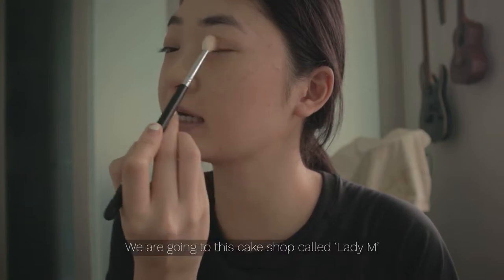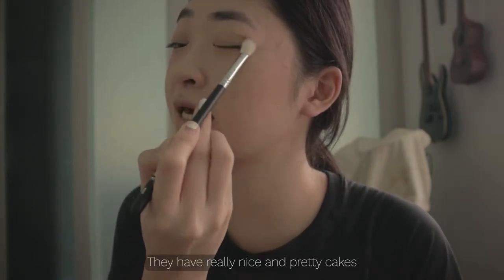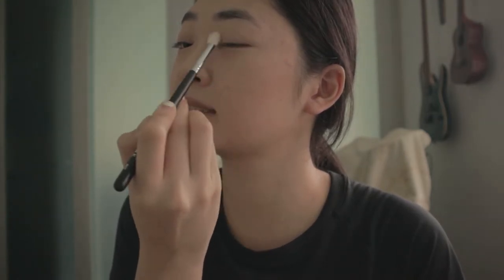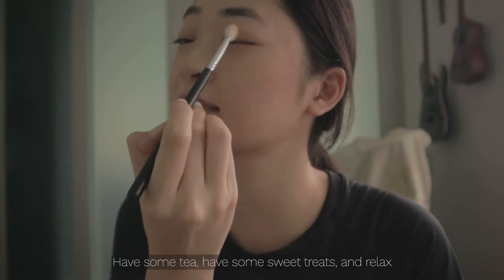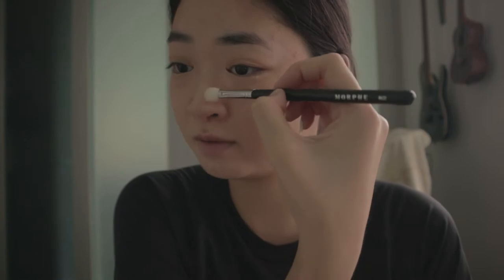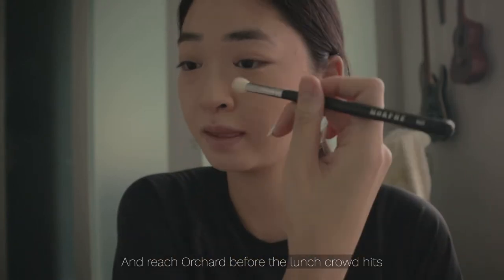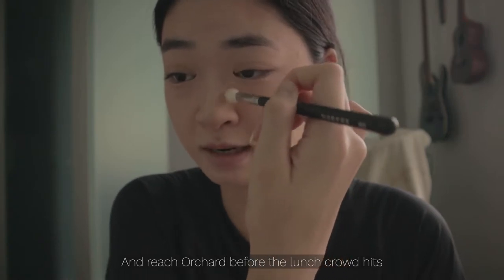We'll be going to this cake shop called Lady M, where they have really nice and pretty cakes, and just have some tea, have some sweet treats, and just relax. Yeah, so today we're gonna be going to Orchard, so hopefully I can be done soon and reach Orchard before the lunch crowd hits.